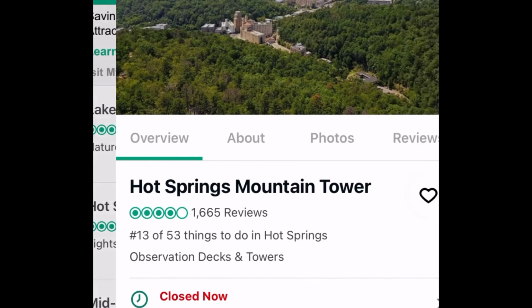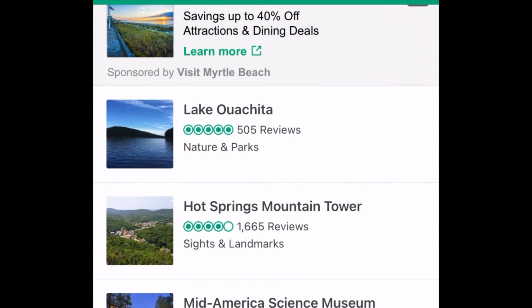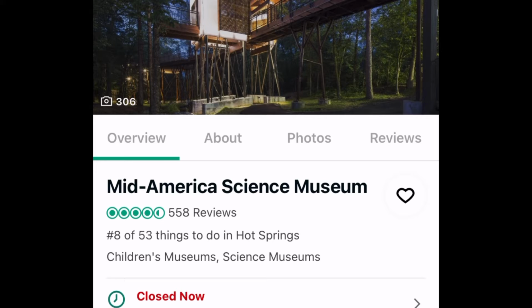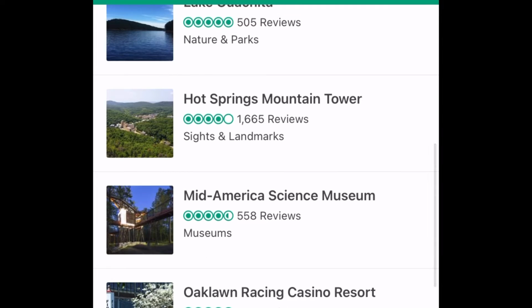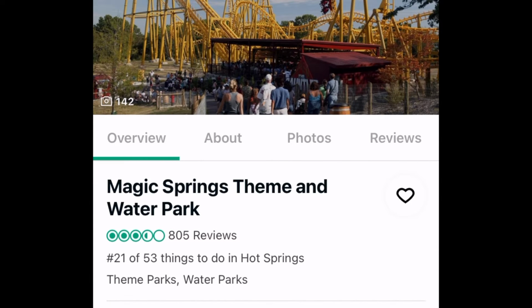Hot Springs Mountain Tower, wasn't able to do it either. It was closed during COVID. Mid-America Science Museum is a kids thing, so I personally haven't done that, but I've heard kids really enjoy it. This is the Oaklawn Racing Resort, where I went with the family I worked for. Magic Springs Theme Park. So this is their theme park in Hot Springs.